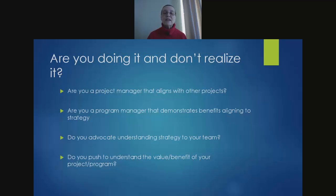Do you advocate understanding strategy to your team? Whether you're a portfolio manager, a program manager, a project manager, someone in the PMO, you must be able to articulate strategy and how it affects your team. So in other words, if I'm working on a strategic objective, you should be able to take your project or your program and tell the team how it aligns into the strategy. This will give your team confidence that they are working on something that is critical to the needs of the organization and will be met down the line.